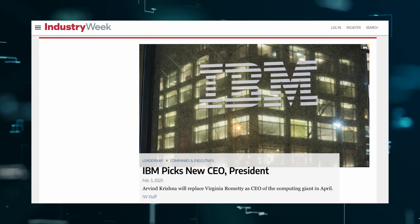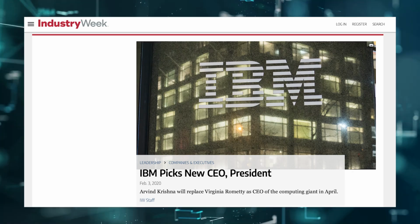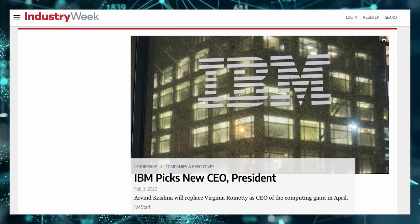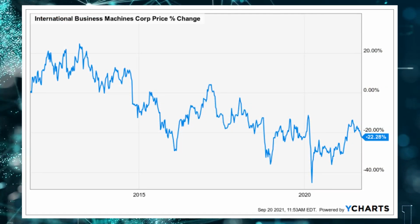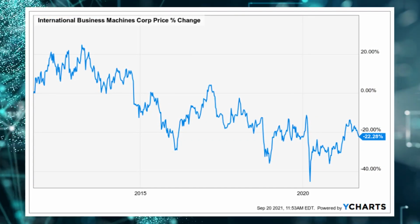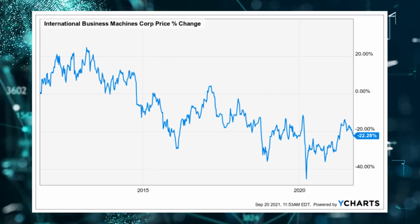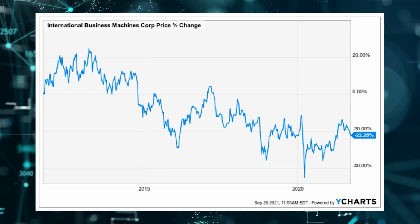I bought IBM right after they hired a new CEO because I thought maybe the move could get the company back on track. Kind of like what happened after Microsoft changed their CEO a few years ago. Analysts were also enthusiastic about IBM's move, and the stock price was bid up to a multi-year high on the news. But the market crashed about 2 weeks later due to COVID-19 fears, and IBM's momentum was gone.